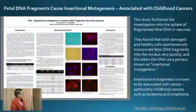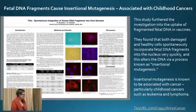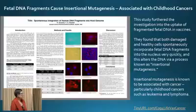So this is another study from Sound Choice Pharmaceutical, tinyurl.com/cog4life cancer, Vax cancer. This study furthered the investigation into the uptake of fragmented fetal DNA in vaccines. They found that both damaged and healthy cells spontaneously incorporated fetal DNA fragments into the nucleus very quickly. And this alters the DNA via a process known as insertional mutagenesis.